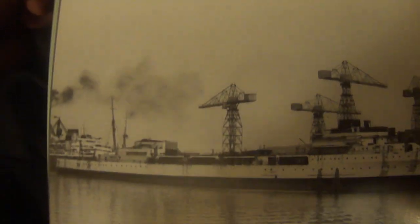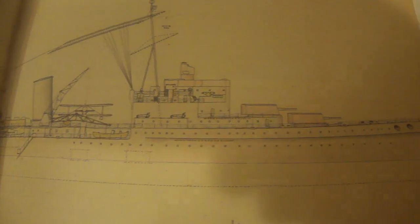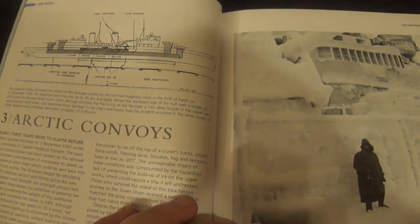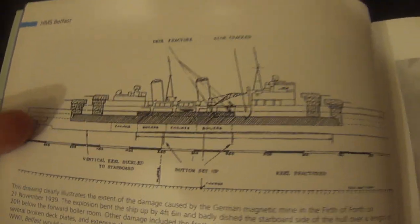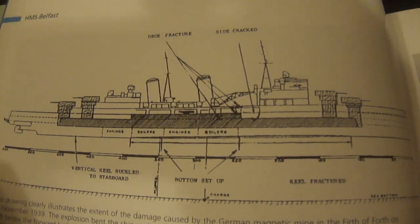basically the introduction is a brief history of the ship from her origins in Belfast, including these really awesome blueprints, drawings of both her and her ill-fated sister, the Edinburgh. Quite amazing. And then, of course, for capturing the Cap Norte, the damage that she received from a German mine on the 21st of November of 1939. Had it happened later in the war, she would have been scrapped, but since it was very early on, they needed ships. So they extensively repaired her and got her back up to fighting. And of course, the Battle of the North Cape, with the eventual sinking of the German battleship Scharnhorst, which was pretty amazing.